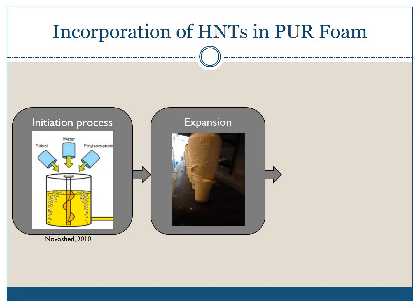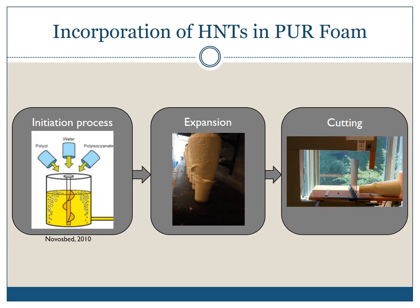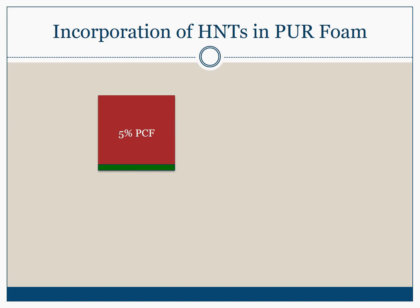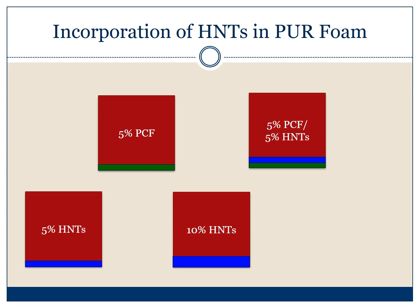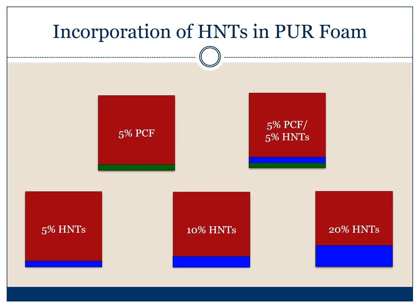Then we allowed the foam to expand, and finally we would cut the foam to dimensions that would fit our future tests. The sample containing 5% PCF by itself was our control. We also had an experimental sample containing 5% of PCF and 5% of H&Ts immobilized with PCF. The remaining experimental groups contained 5, 10, and 20% of H&Ts immobilized with PCF.